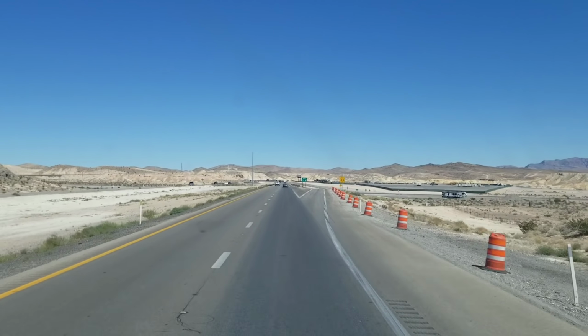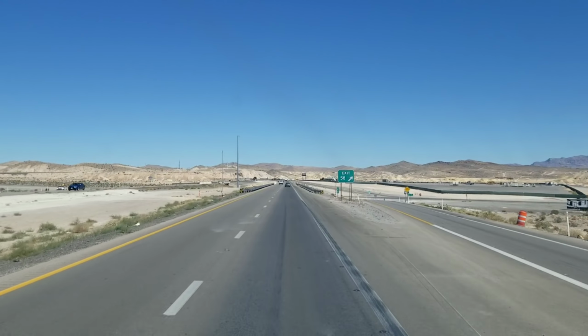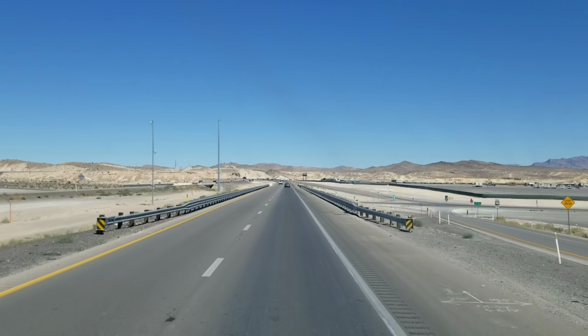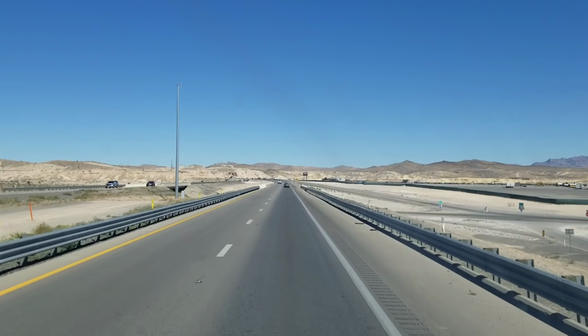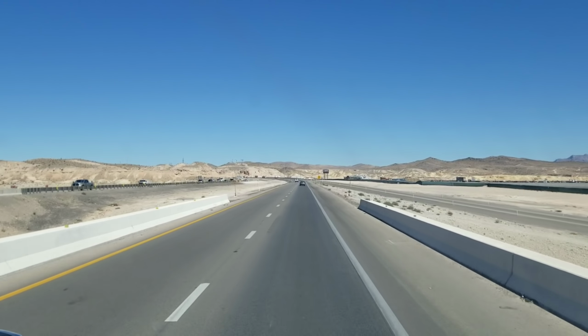Difference in just the smoothness of the truck now, though. Yeah. Clutch done, it's all quiet, no grinding gears, no nothing. Very nice. Very nice. I like the vision.